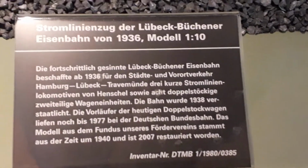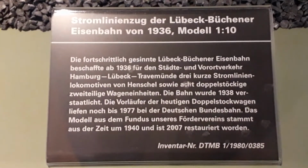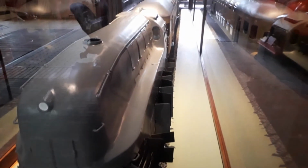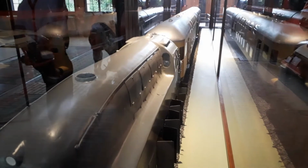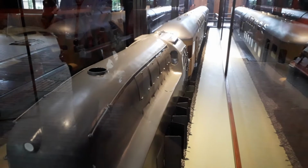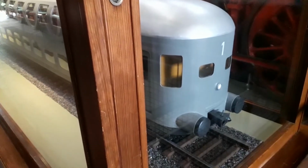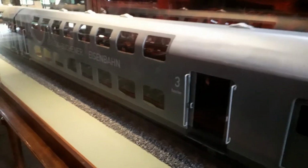So, like you can see, a train from the Lübeck-Büchen Railway. That was a model of a streamlined train that was in the 30s an original private rail. The rail cars are double-decker cars.